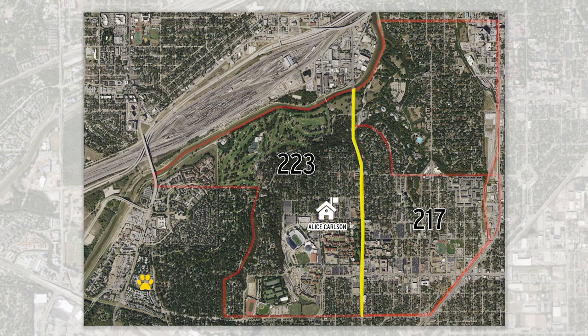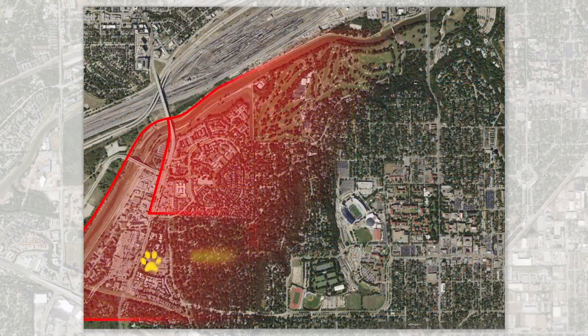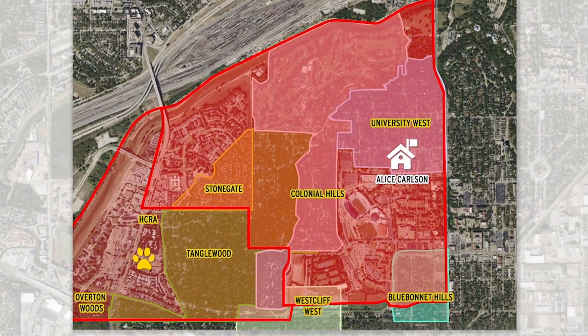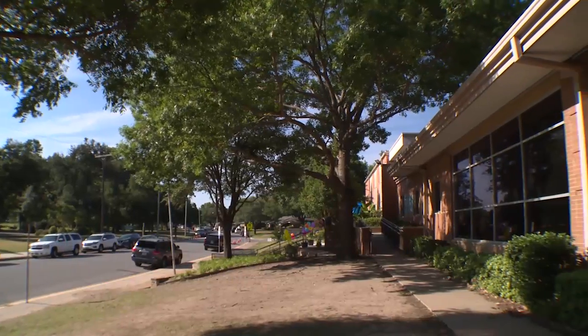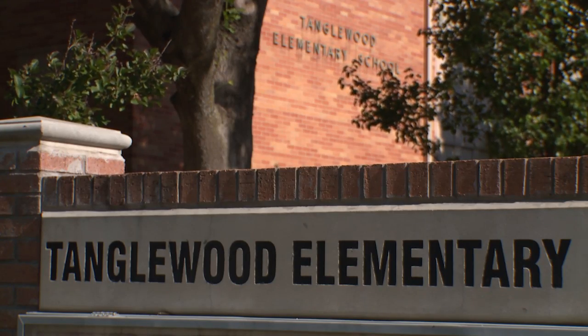In addition to requiring some current Tanglewood students to attend Alice Carlson, this option encroaches on the current Lily B. Clayton attendance zone indicated in orange. Displacing these students would set off a domino effect, forcing changes at other adjacent schools. And a very similar situation results when using a split zone built on neighborhood association boundaries as indicated by this map. If we do our best to maintain neighborhood integrity, we can see that relief would be provided for Tanglewood in the short term, but overcrowding would return in 2 or 3 years.